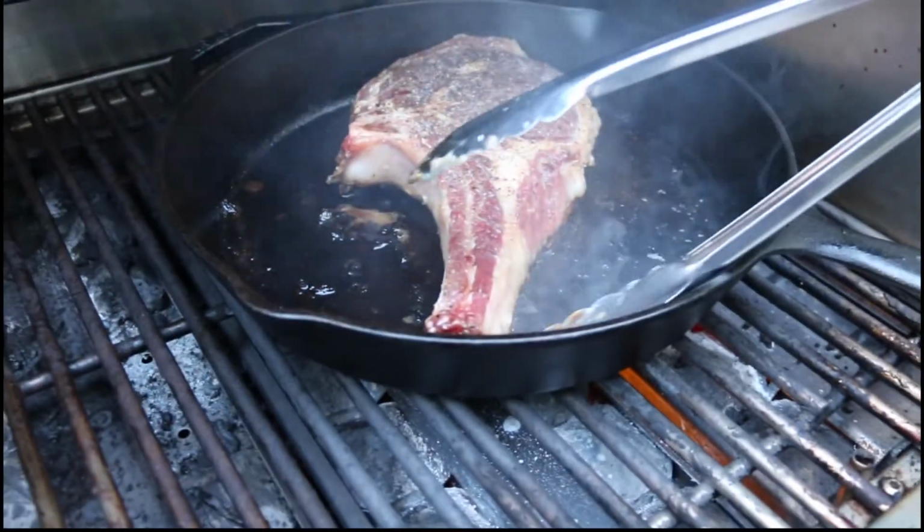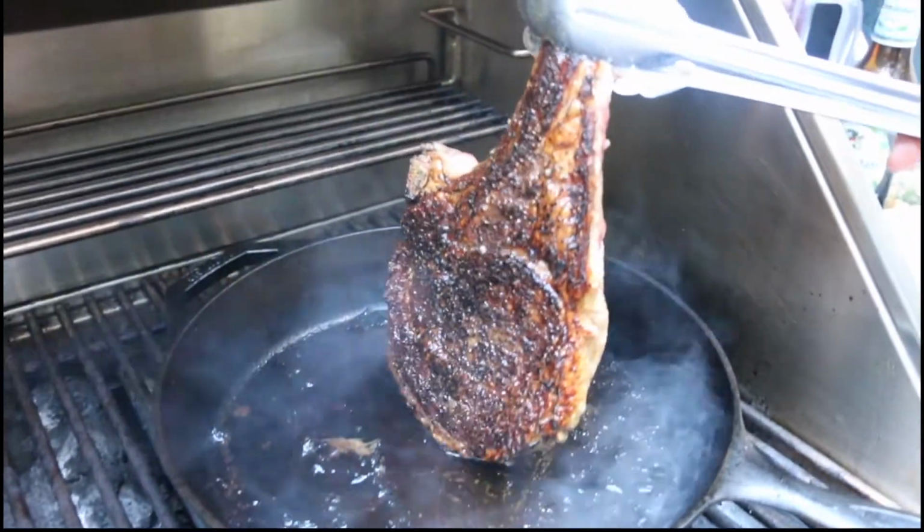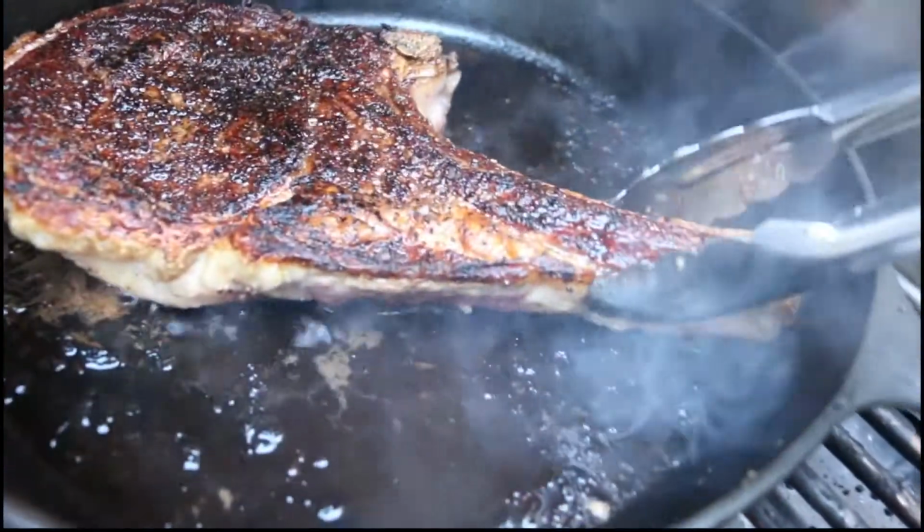Okay, guys, so it's been a few minutes now. And that crust is gorgeous. So we're going to flip it at this point. Do you guys see that crust?